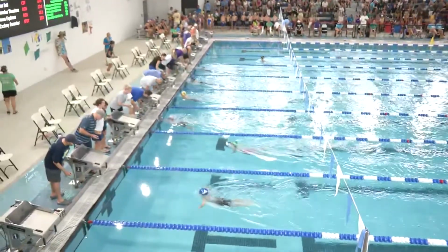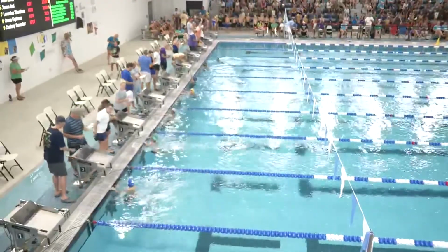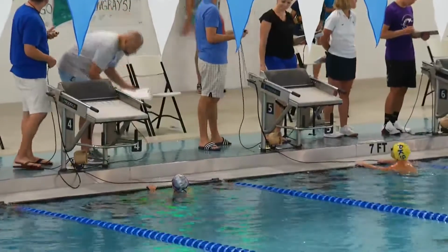And it's going to be Theodore in 28.63, to drop about 2.5 seconds for him. Winning by 0.06 over Jackson Ball. Hale takes third.